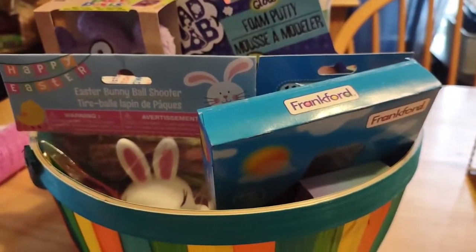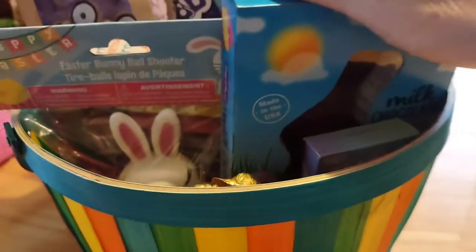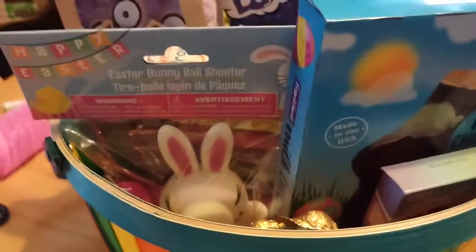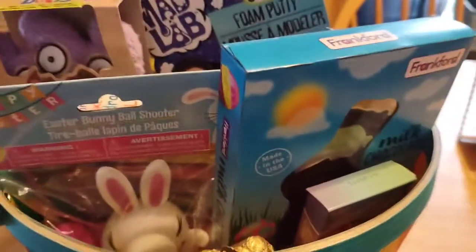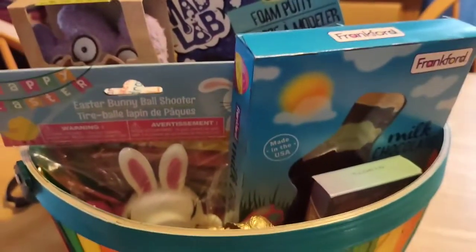I am going to turn the phone around and show you what each basket looks like. Here is Jacqueline's basket, and I know it's hers because of the milk chocolate bunny. It's different, with some similarities to her teen sister's basket, with the bubbles matching and the outdoor chalk. And it's a nice looking basket.